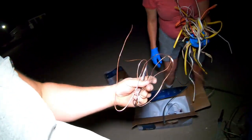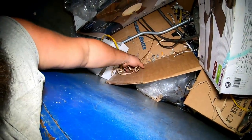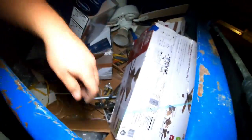Take that styrofoam out first. That's what I'm trying to do. Hold your horses. That's good. There's a couple of pounds of bear brite in here all together, I'll bet you.